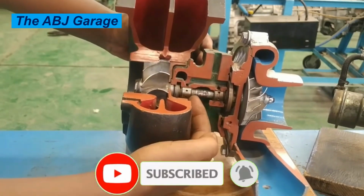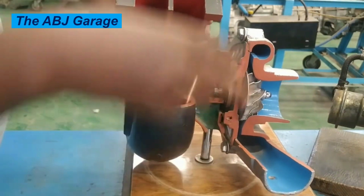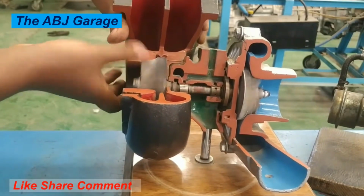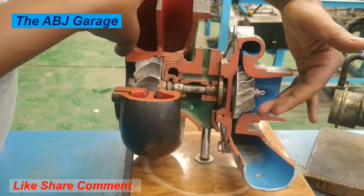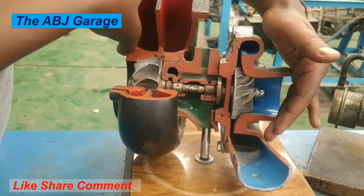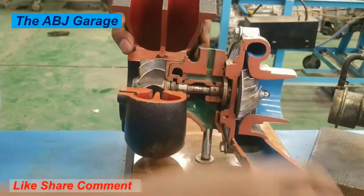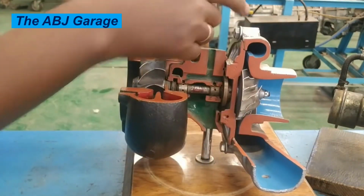The turbine wheel is connected by a shaft to the compressor wheel. See, the compressor wheel is spinning in such a manner. Assume this line is coming from the air cleaner side. When the compressor wheel is spinning at extremely high speed, it will pump air into this chamber, like so. That air will be collected into this cavity and then discharged to the engine. So this is the compressor housing, and this is the turbine.